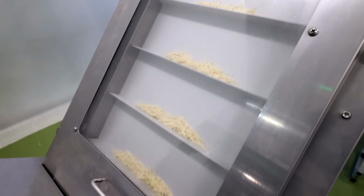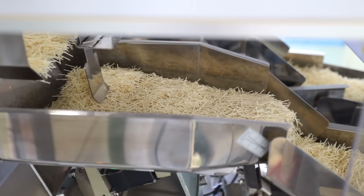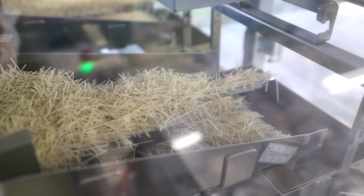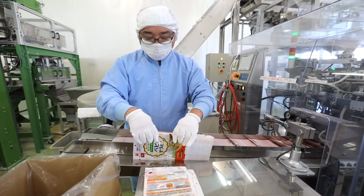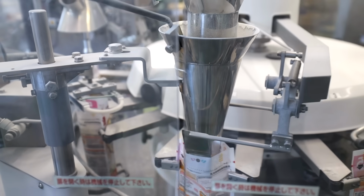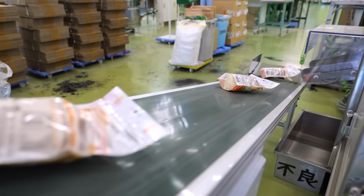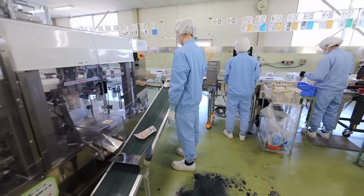So this is the packaging area for the baby noodles with a length of 2.5 centimeters. A lot shorter than standard noodles, so parents don't have to cut it at home. As a parent myself, anything to save time on meal prep is very much appreciated. Just look at these machines go! Package after package coming down the line.